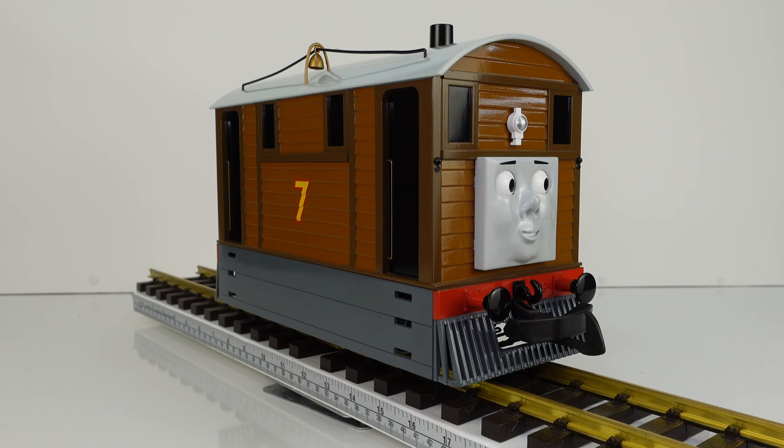Like all rolling stock and locomotives in the Thomas the Tank Engine and Friends universe, Toby is based on a real-life tram. He's based on the GER class C53/LNER J70 tram engine. These tram engines are 0-6-0 steam engines. The GER class C53s were designed by a man named James Holden for the Great Eastern Railway, hence the GER.